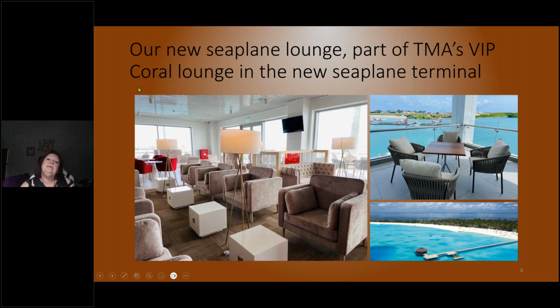Included in the seaplane transfer, they have access to this VIP lounge. Within the lounge, there's showers if people did want a quick freshen up. There's massage chairs. There's a bar. There's snacks being served, teas, coffees, beers. And that's all included in the price. There is no charge whatsoever for that. And they can just sit there and watch the planes come in and go.